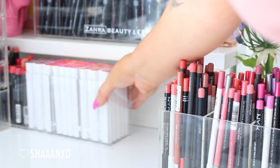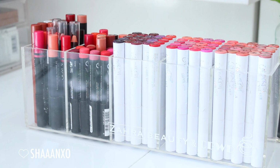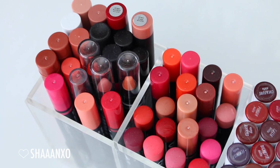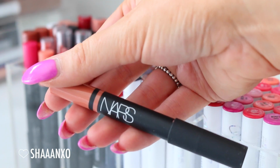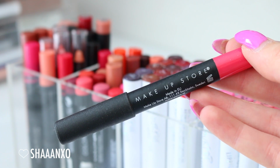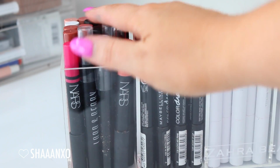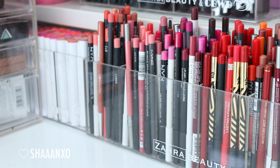Love those. And then in the back, I have another one with all of my Colourpop lippy sticks and a few of my other favorite jumbo pencil lip products, I guess you would call them. Displaying them all like this just makes them so easy to find and grab, and I also use them as lip liners sometimes. So I've got some by NARS, Maybelline Color Dramas are really good, Makeup Store, MAC ones, Urban Decay. I've got so many different brands. I love all of these ones. They're really good, so they just stay tucked in there for when I want them, and then the lip liners I use more often, so they just sit in front.